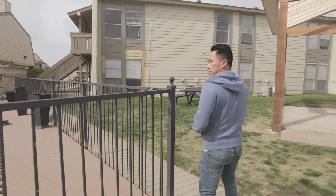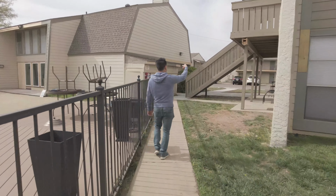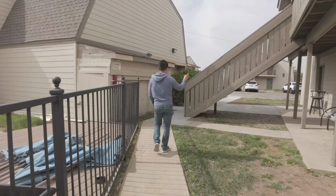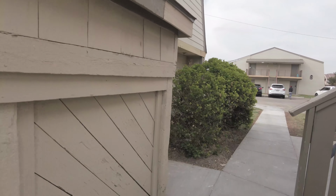So let's go check out the clubhouse, see what they've done here. Here's another staircase that they're waiting on, because this is the one where they're going to change the positioning of it. Instead of coming out here, they're going to be coming out this way onto this concrete pad here.